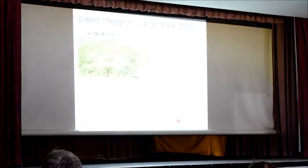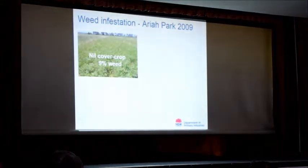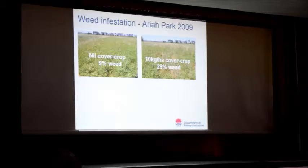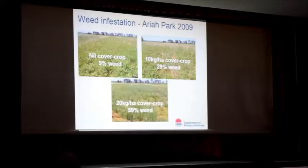In the second year, we had a good lucerne pasture, only 10% of it was weeds, and in this particular case, most of that weed was flea only. Where we had the quarter cover crop sowing rate, we had close to 30% weed in our lucerne pasture. Where we had the heavier cover crop sowing rate, we had close to 60% weed.